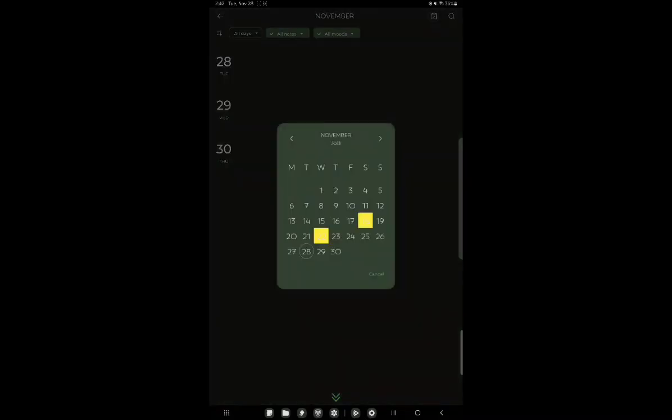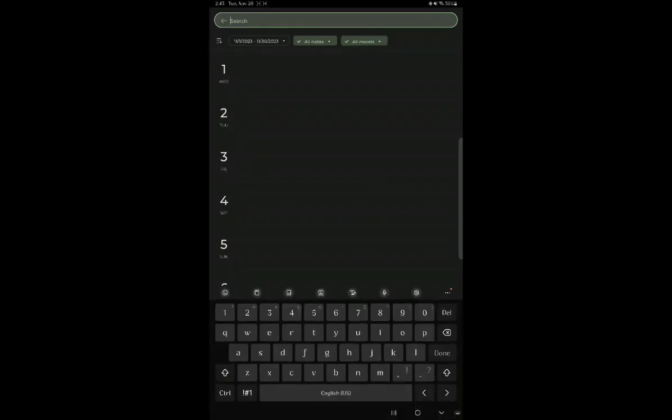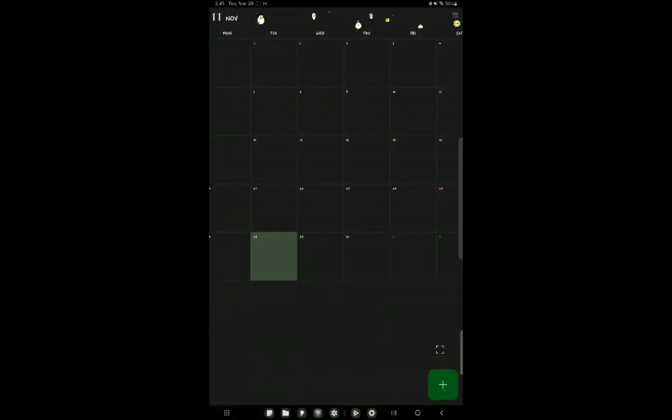Let's look at the timeline. So it lets you know, scroll horizontally for moods filter. So you can scroll through the dates of the month. It has it in a different view. I'm assuming, okay, so it shows you the month backwards. Month view. That's a little calendar preview. That's cool. Showing you the week that you're on. And search, in which you can search whatever your events are.